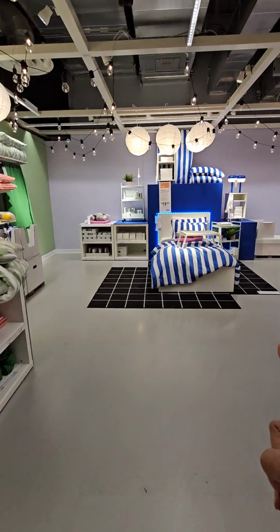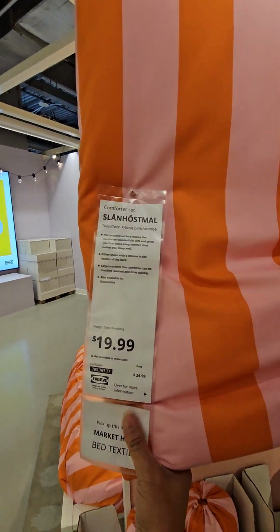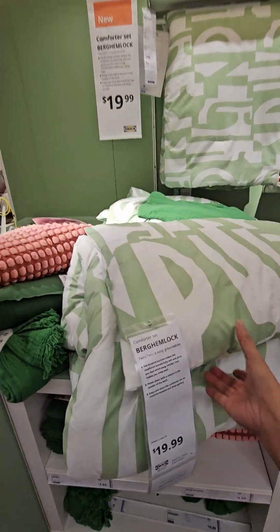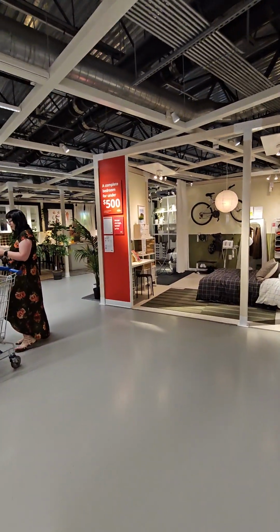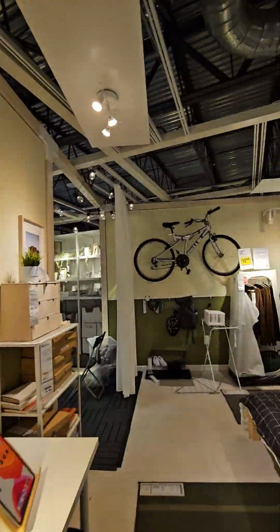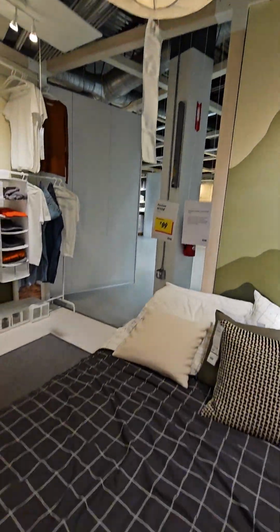Look, this is like kids. What is this? For, oh, $19. Very light. I like that. But it is hot in Arizona, so I don't think we need this. Anyways, complete bedroom for under 500. Look at this. You can get a complete bedroom for under 500. There's light right here. I like this light. This light is beautiful.